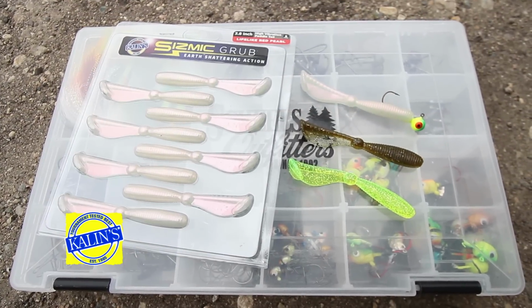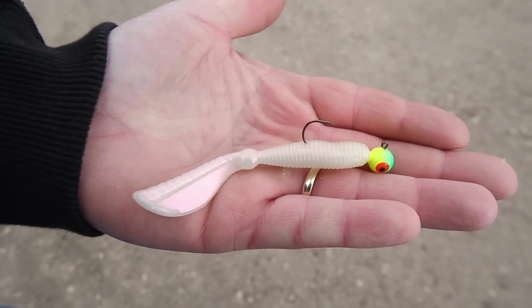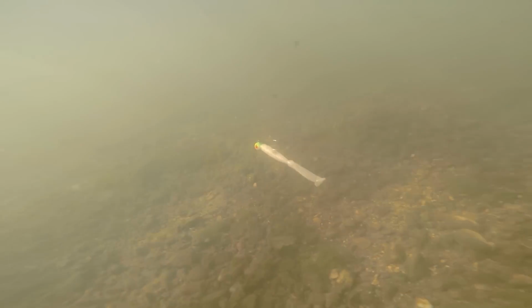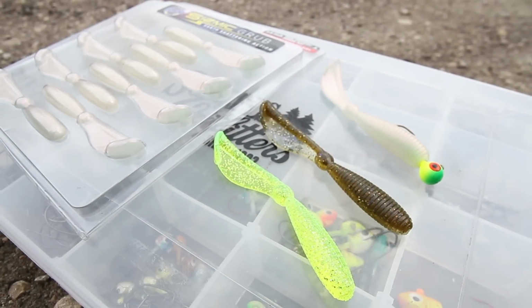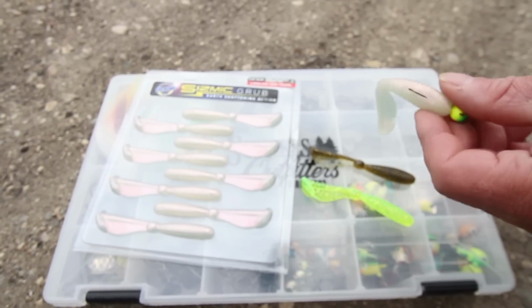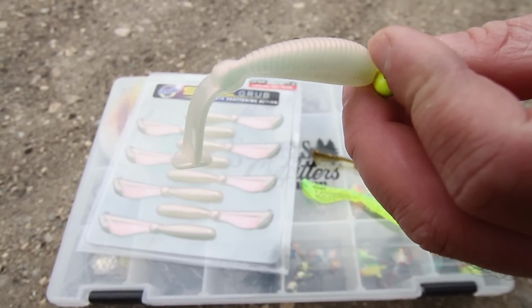Kalins Sizmic Grub is a pretty unique soft plastic. It's 3.8 inches long, which is a perfect length, perfect profile for walleyes, and it's a tremendous soft plastic for pitching for walleyes. It's got a very slow fall, which when you slide and glide the jig back to you, it's got a very seductive sliding action that lifts up off the bottom and then has a very slow drop, which is crucial, especially for catching fish early in the year. The other attribute that makes this soft plastic so unique is the vibration and the action that you get, especially at extremely slow speeds, which is crucial whenever you need to work the bait slow or in cold water situations.